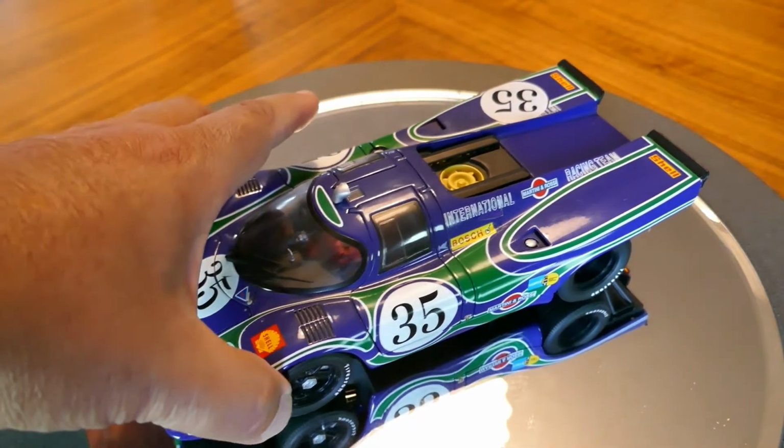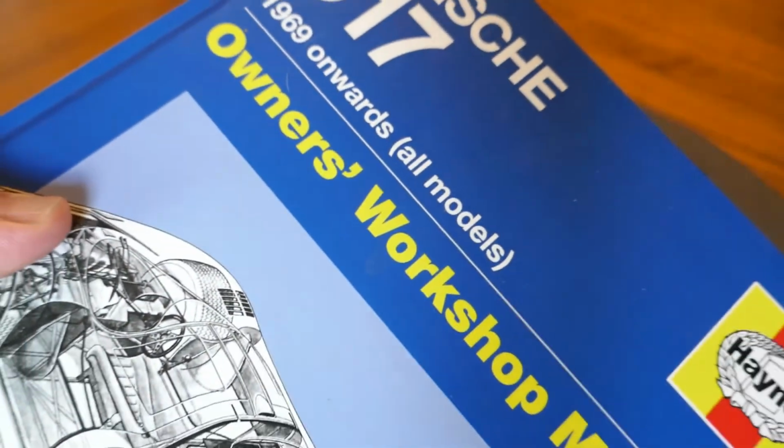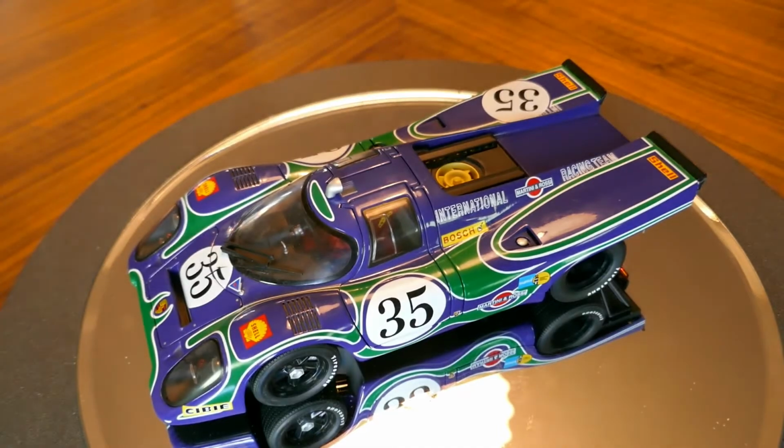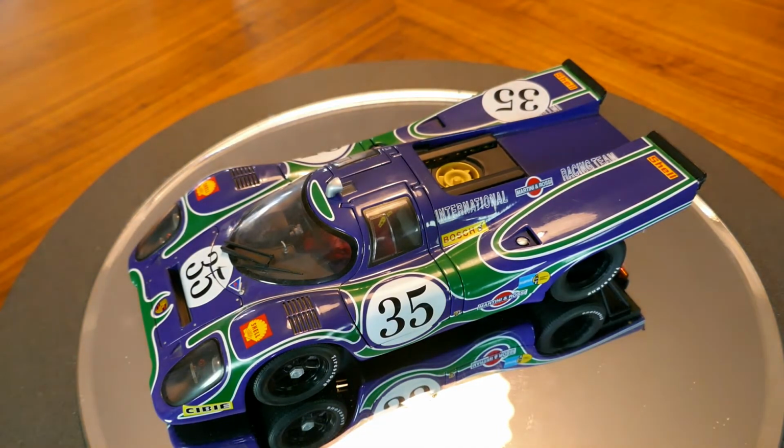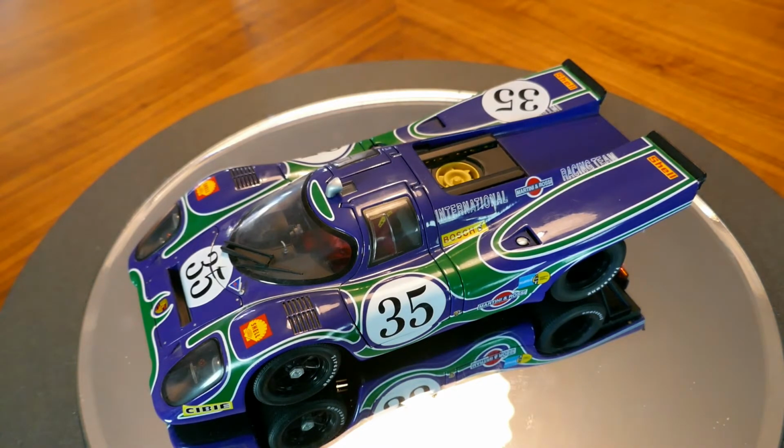This particular car has kind of an interesting history. If you have this book, it actually details the history of every 917 that was built, among other things. And this one was raced in 1970 at Le Mans. Then it crashed. Then they kind of took it apart and used bits and pieces of it on another car. Then they took what was left of this car and raced it again after making it into basically a second car. And then it was sold to a guy who then made it into a street legal car.